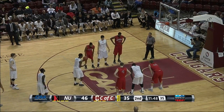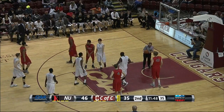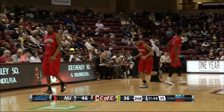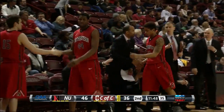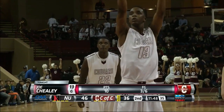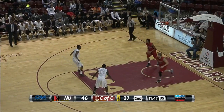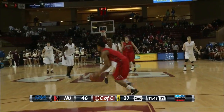Chile's back on the floor, and he's on the line looking for a double-figure game. It's good to see him back after he went out limping. So he's got 10 points. I'm sure that discussion was had while he was over there on the bench. We're not getting anything going to the hole, so we're not going to get fouled. Well, they got fouled that time, and he hits both. He's got 11. He had 23 the first time these teams met.